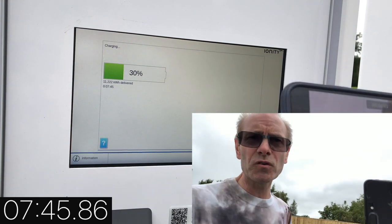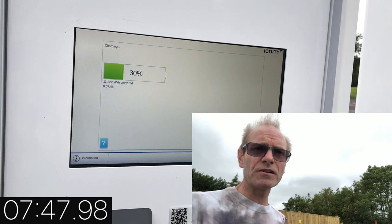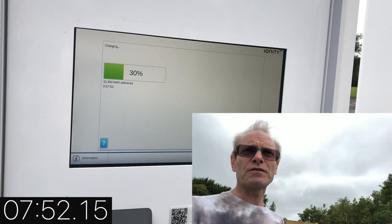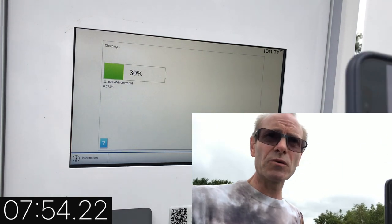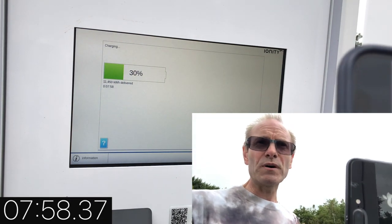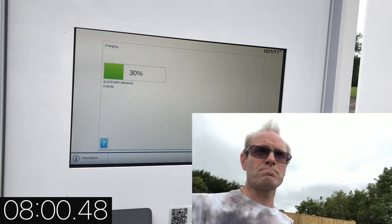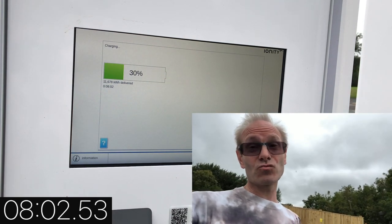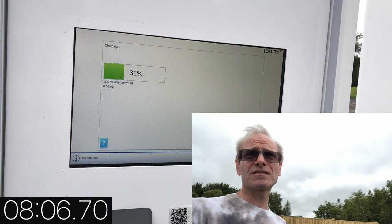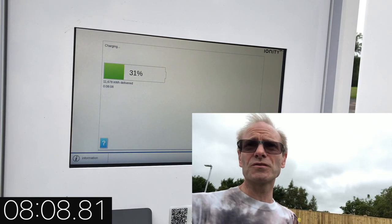It's a shame this is not one of the chargers that shows you your actual charge rate, but we've been charging for 7 minutes now, 7 minutes 50 seconds, and we're at 30%. So we've added, well, we're doing about 1.5 kilowatt hours per minute. These are just rough estimates, but it gives us an idea. So that's 90 kilowatts. Yeah, we're charging at about 90 kilowatts at the moment.